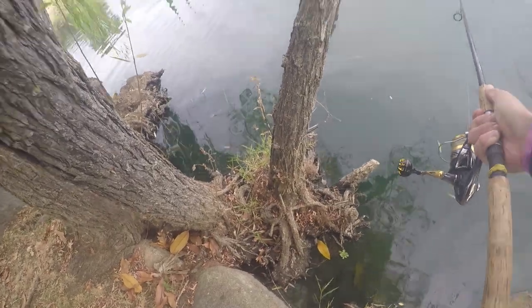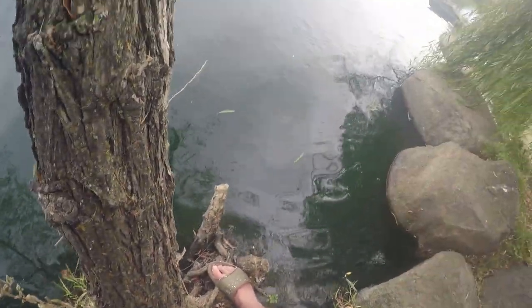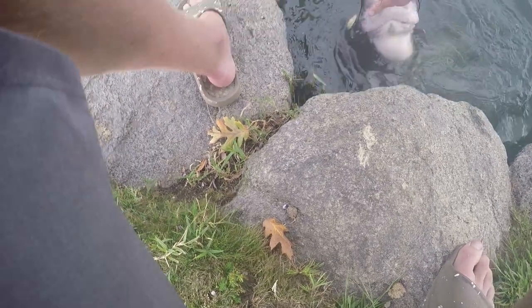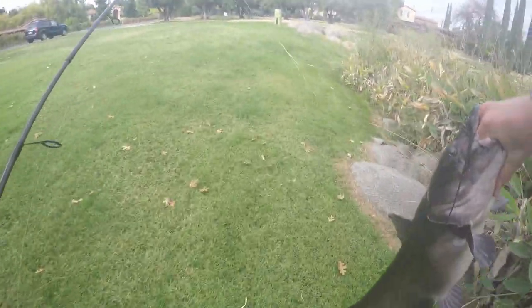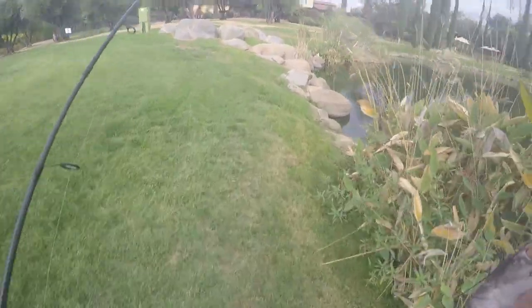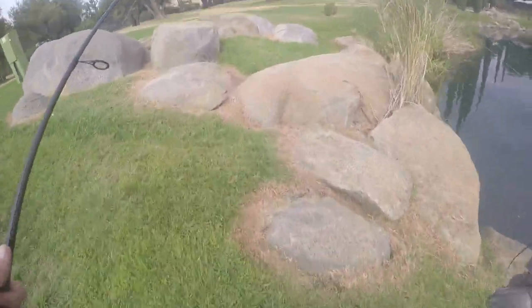Can I get through here? I think I can get through here. I'm just gonna loosen the drag up a little bit. These fish are so strong. Holy. Woo! There we go, folks. He's actually not as big as he fought, but still quite a quality fish for sure.